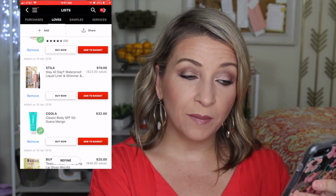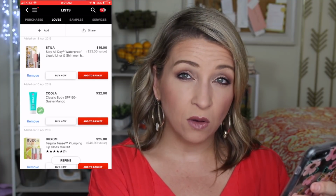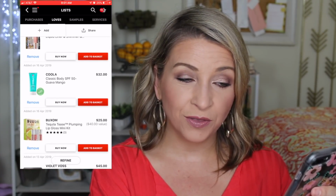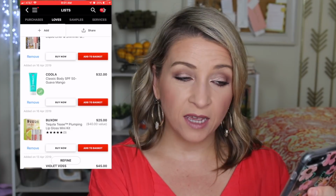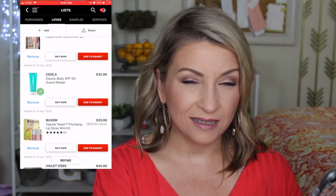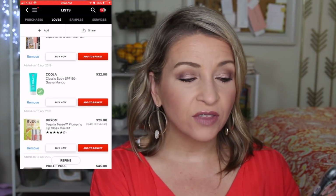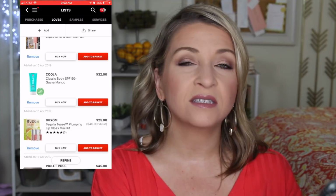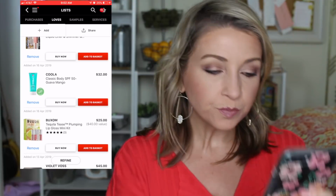This Coola one got me for just the guava mango of it all. I know I could go get that whole sun safety kit for $32, or I could just buy this one SPF. But if they don't all smell like guava mango, doesn't matter. It's the scent. The scent got me.